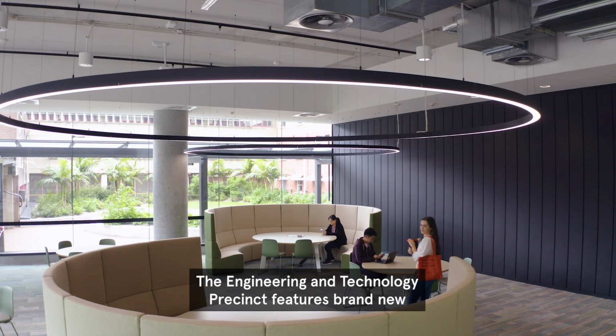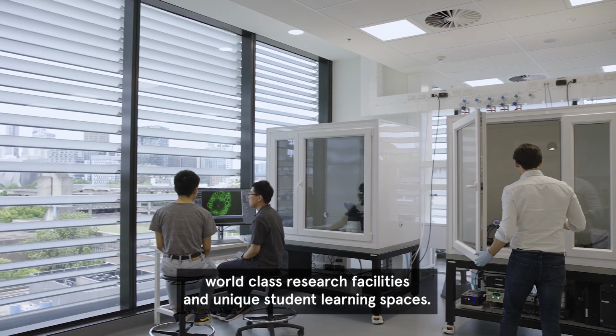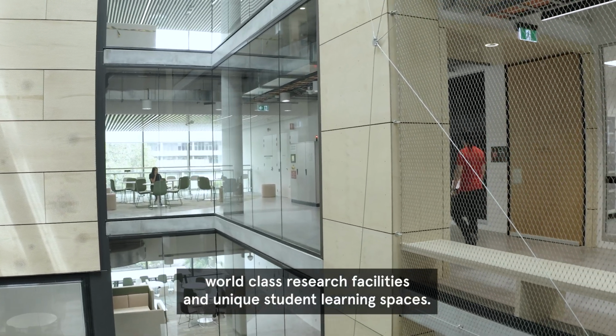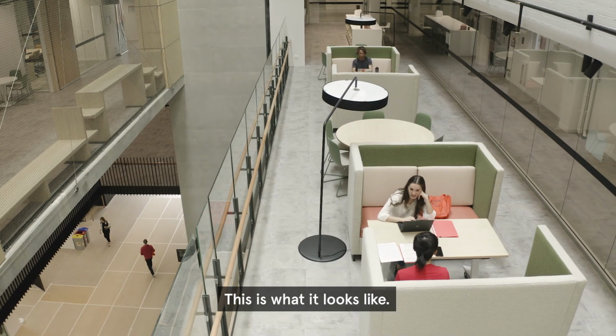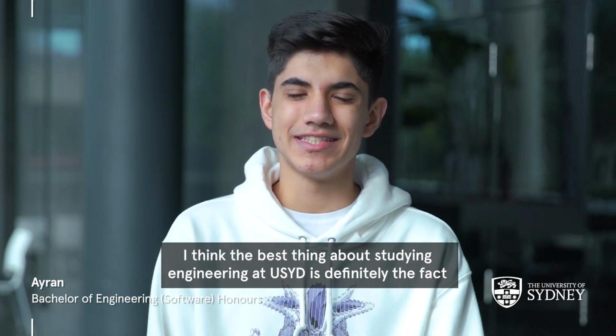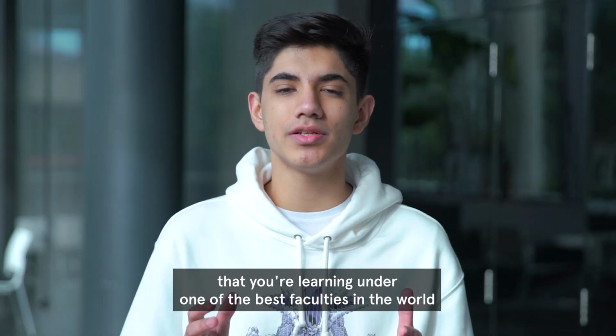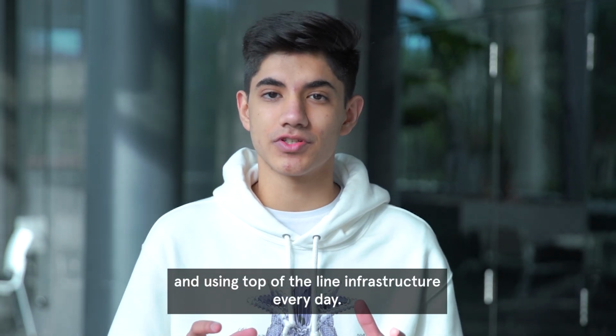The Engineering and Technology Precinct features brand new world-class research facilities and unique student learning spaces. This is what it looks like. I think the best thing about studying engineering at USYD is definitely the fact that you're learning under one of the best faculties in the world and using top-of-the-line infrastructure every day.